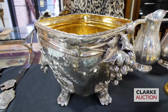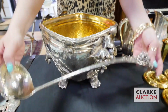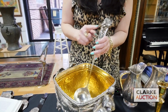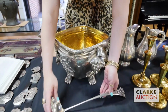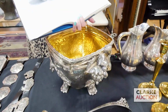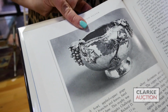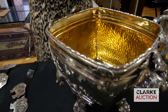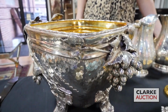And what makes this absolutely even more phenomenal than it is standing alone is that it does come with the matched Gorham sterling hand hammered ladle. Again, with the applied grape clusters. Absolutely a rarity to find them together. And just for informational purposes, there's a very similar Gorham Punch Bowl illustrated in the Carpenter Gorham Sterling book. So not exactly the same, but very similar. Just makes it all the more interesting. This is estimated at $3,000 to $5,000.